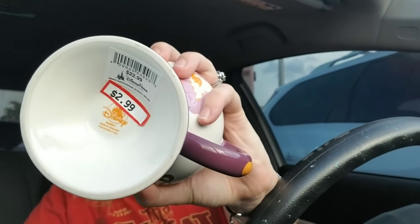So I got this awesome Flower and Garden Festival Figment, and I was totally shocked that it was just $2.99. That was my favorite find of the day, because of the price drop on it. There's one thing I picked up, can't say what that is because it's for Christmas. The only other thing that I got was the pin stuff. So I got this for 99 cents.